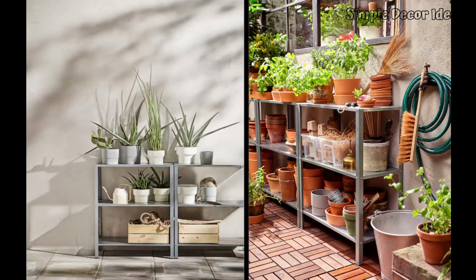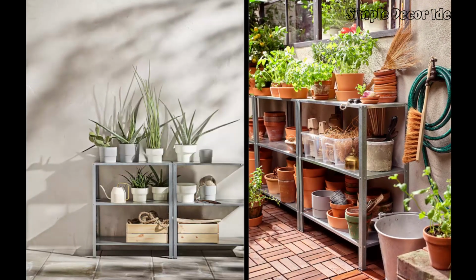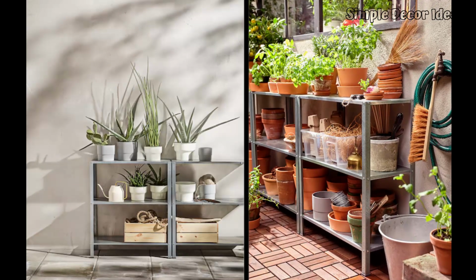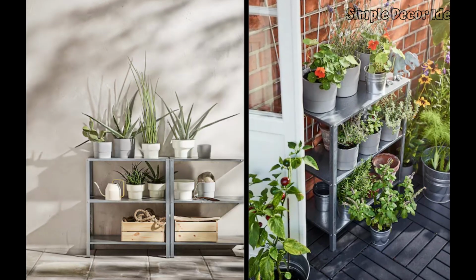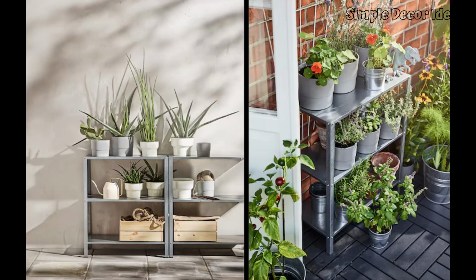12. HYLLIS Shelf Unit. Practical storage solution in galvanized steel for small spaces indoors or outdoors. Just as suitable on the balcony as in the hallway, kitchen, or bathroom. Sturdy, lightweight, and approved for wet areas. This storage unit is perfect for plant pots and plants and can easily be transformed into a greenhouse.